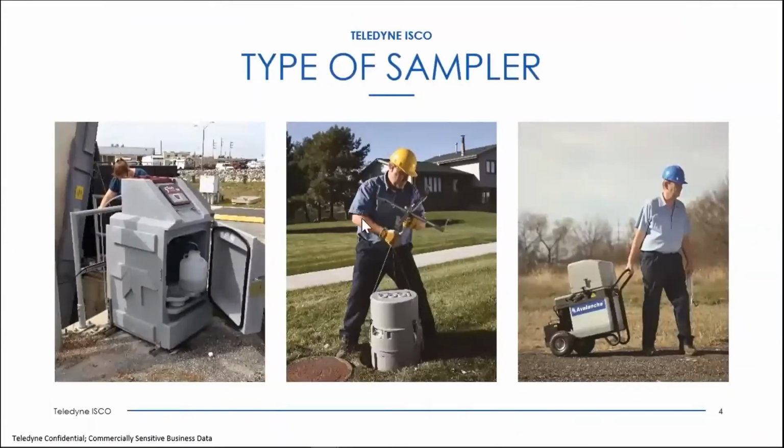So there are different types of samplers out there on the market. Three different main ones really are what there is. The main one, refrigerated samplers, are more of a permanent type sampling system. They're also refrigerated, so basically it's just like a small little refrigerator. They are usually rugged, weatherproof type samplers. You can be outdoors, indoors. They usually require an AC power source to plug these in to run the refrigeration on them.